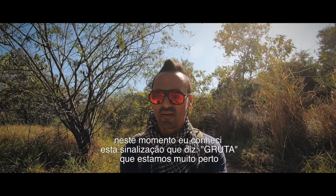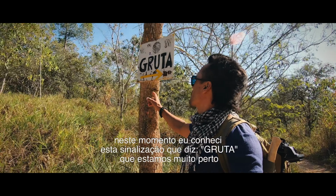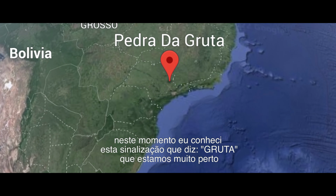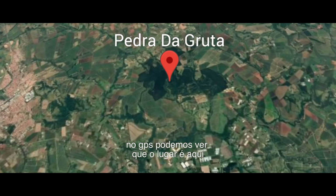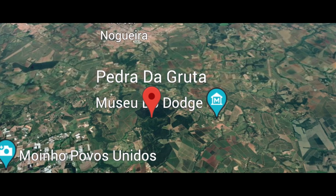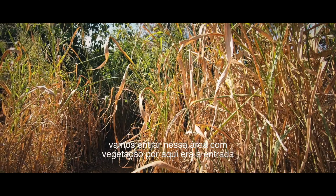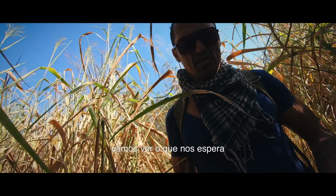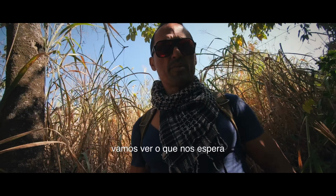Okay, at this point, I found a sign here, Gruta. So that means we're close, very close actually. And the GPS, I can see that we're gonna see this place. All right, let's go into this area right now. Okay, and then we will see that Gruta. Let's see what's gonna happen, guys.